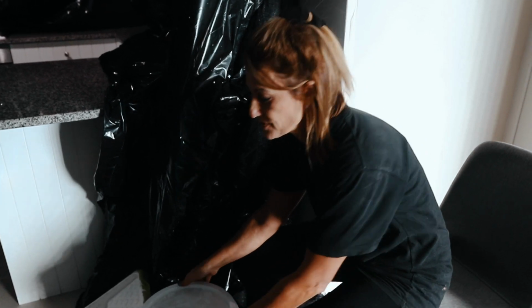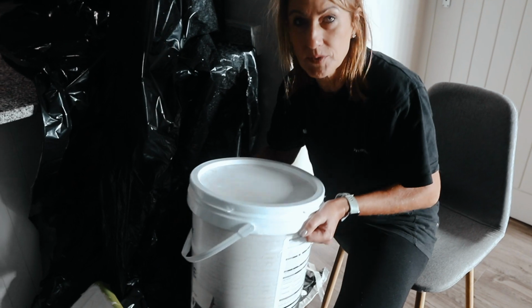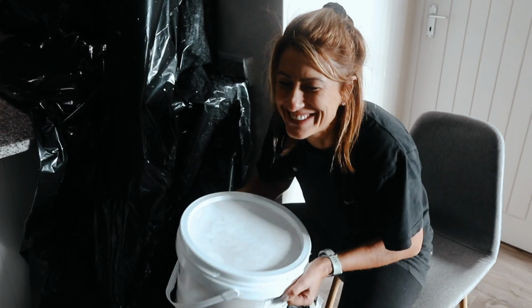So let's get painting. You can't just pour the paint. You first have to mix it. Normally you've got a mixing stick or something, but I think some good shoulder workout will do the trick.